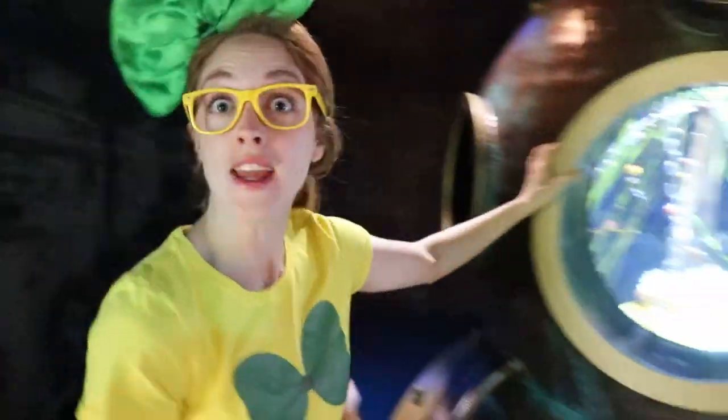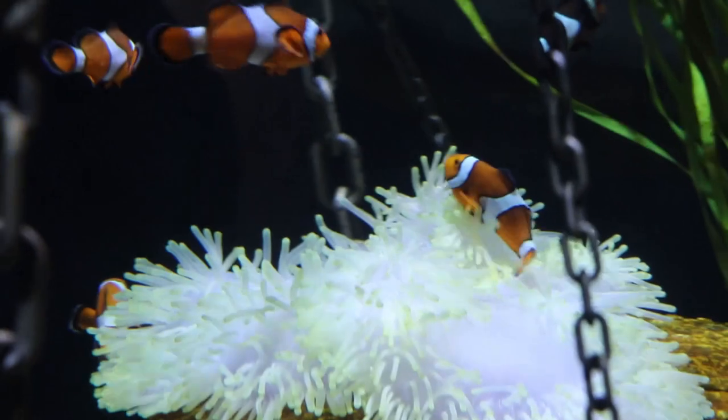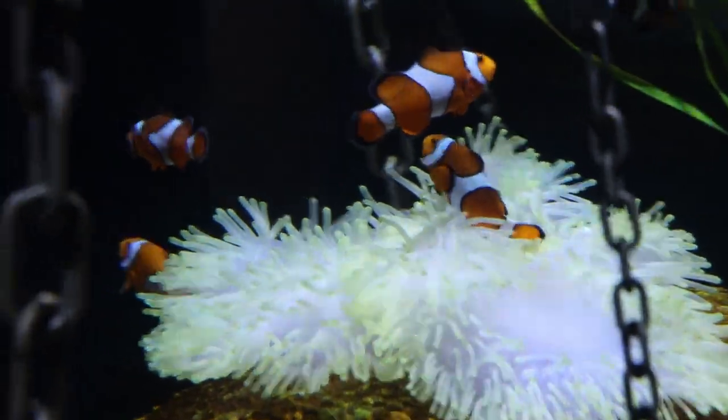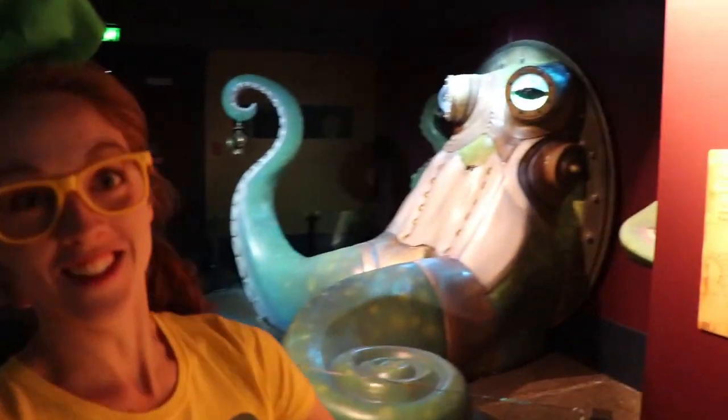Wow, look at this giant helmet. Oh boy. And inside, there's some orange clownfish resting on the sea anemone. Do you see him in there? Clownfish are super pretty, huh? Come on, mommy. That's a silly looking octopus.